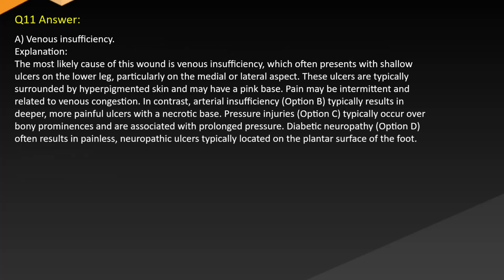Answer A. Venous insufficiency. Explanation: the most likely cause of this wound is venous insufficiency, which often presents with shallow ulcers on the lower leg, particularly on the medial or lateral aspect. These ulcers are typically surrounded by hyperpigmented skin and may have a pink base. Pain may be intermittent and related to venous congestion.